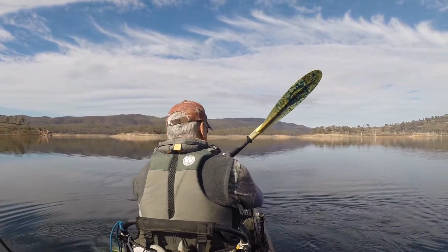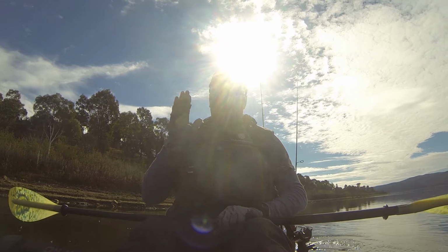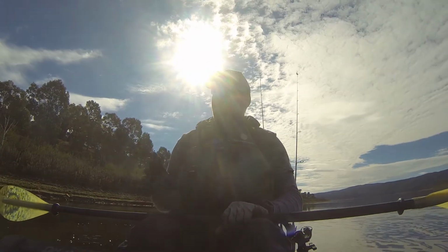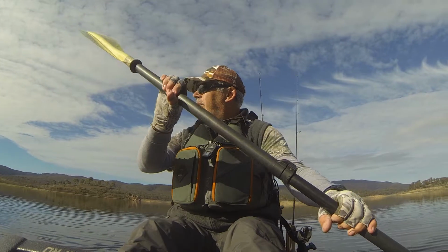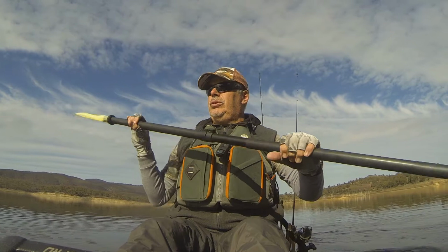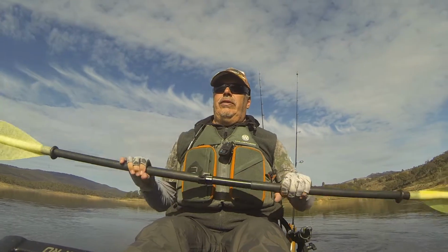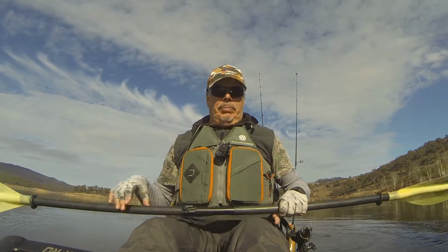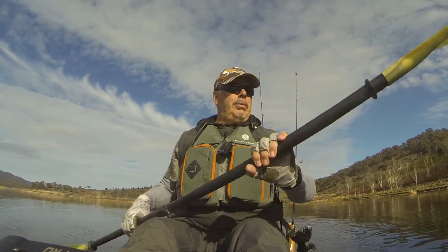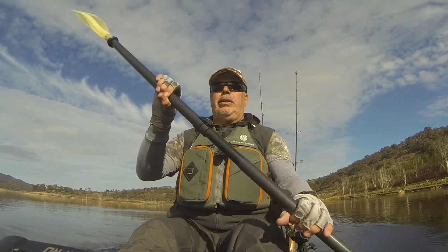And don't let anyone tell you that in order to travel any distance or go quickly, you need a motor or a pedal drive. You can certainly get up a fair speed if you want to. So if you're going to get into kayak fishing, paddle kayaks are a great way to go. But learn some basics in paddle strokes. There's plenty of videos out there.